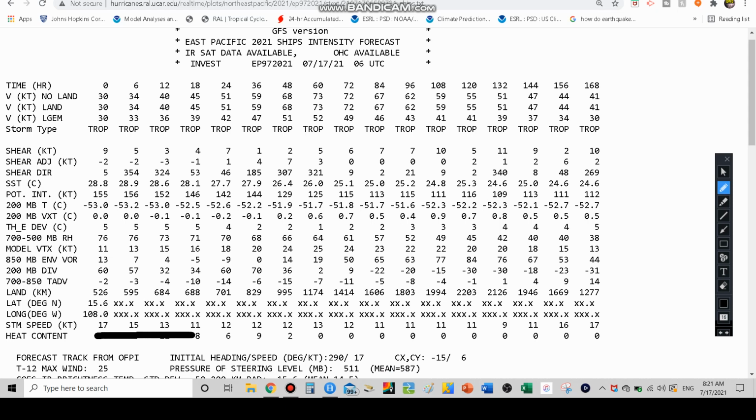Storm speed may slow down a little bit. According to this, it's moving at almost 18, 19 miles an hour, of course, because the speeds are in knots. Maybe slowing down to 10 to 15 miles an hour, which is pretty much what it's moving at right now, and maybe picking up speed later on. And as you can see, it's going to start losing its heat content pretty fast here. Eventually, by the next 60 or 72 hours, it's going to have no heat content to work with, which is not very good for the storm.